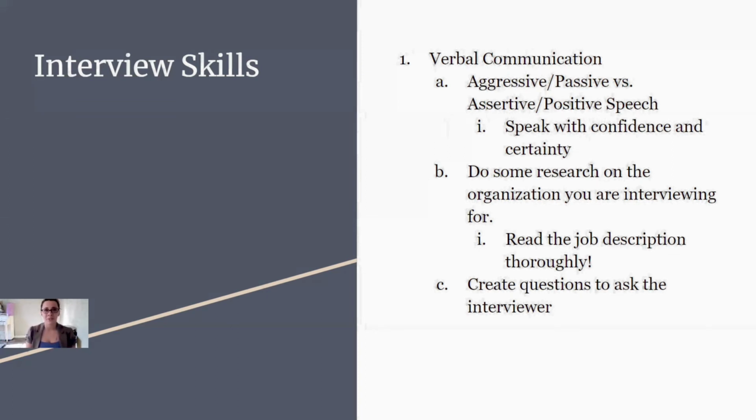Another example that you might be able to relate more to is your dad or your mom yelling at you for turning up the thermostat. I would always turn it up two degrees. And my dad would be like, "Why are you doing that?" "Well, if you're going to keep it up that high, you can pay for the bill." Right? So that's aggressive and passive. And so we want to try to avoid that, especially in an interview.